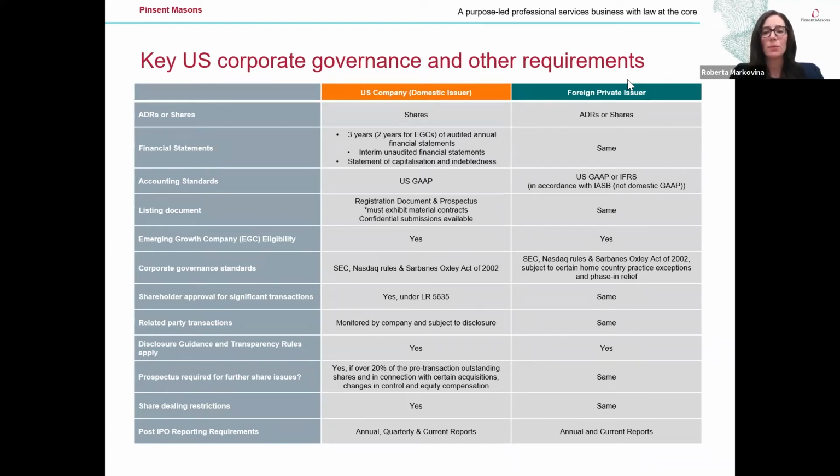So it is possible to be both an FPI and an emerging growth company, and determining a company's FPI and emerging growth company status very early in the process can help a company establish what information it needs to include in its registration statement, but then also to assist it in planning for its post-IPO life.